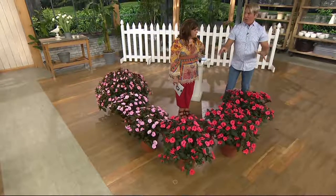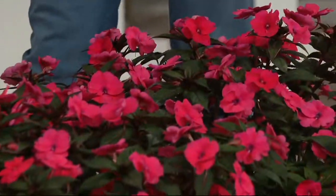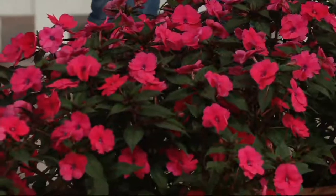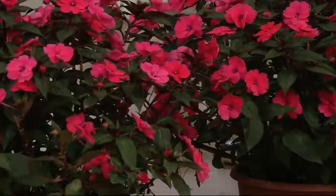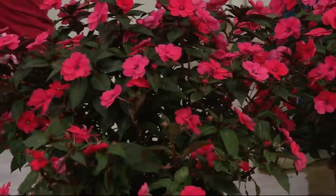Containers, in the ground, in window boxes, in hanging baskets, wow. Va-va-voom all around the room. I love it. And this isn't a choice of one or the other, you get them all. It's a six-piece, perfectly pink SunPatiens set, three of each color, on four payments of $7.49.